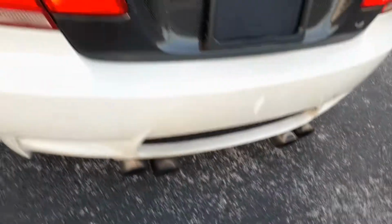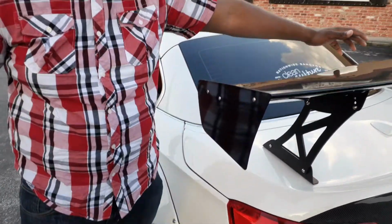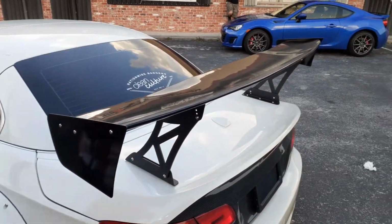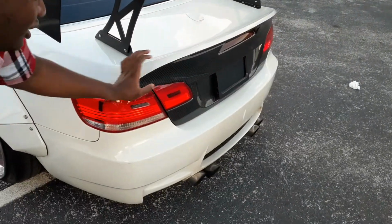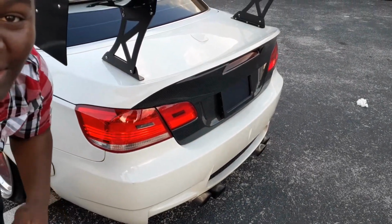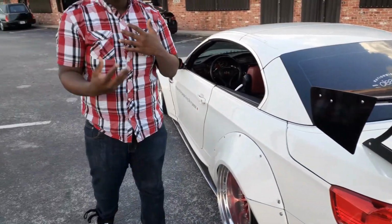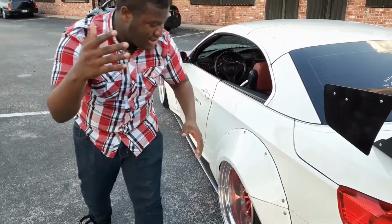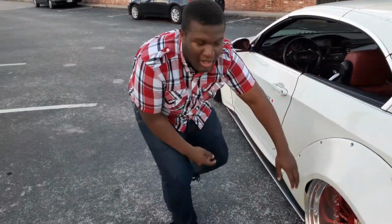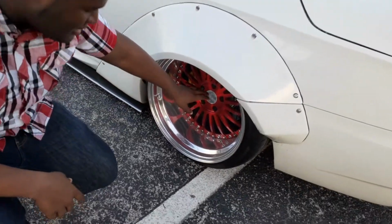We got this massive carbon fiber spoiler. Now this thing looks good. It's big. It's a bing wang gang. Carbon fiber on the trunk as well with a little ducktail. All of that looks sick. Again, it's made to look like an M3, but with a wide body kit, and the wide body kit is custom made.